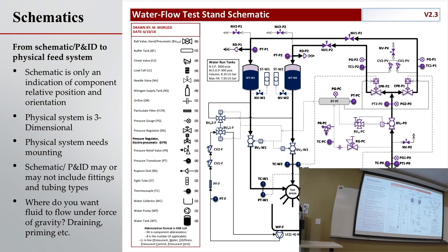I would say though, something I didn't do for a while on the water test stand is I'd have a crappy schematic, and then I'd be trying to find these components, and then I'd be like, oh shit, no, I need to change this, and I'd literally change it. This isn't the second version, it went to like 1.9 and 1.13, and I just decided to make it 2 or something.